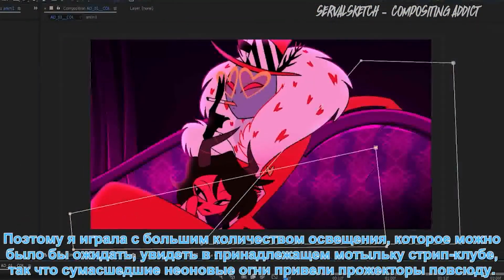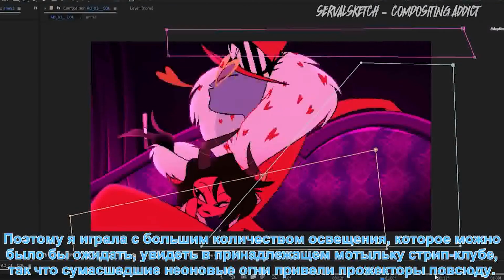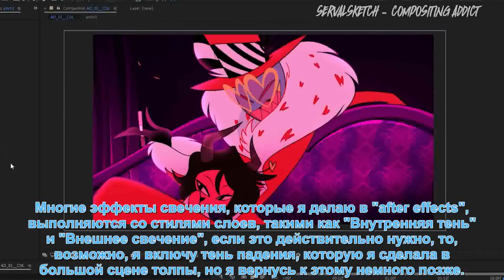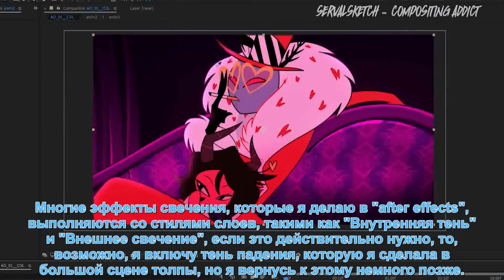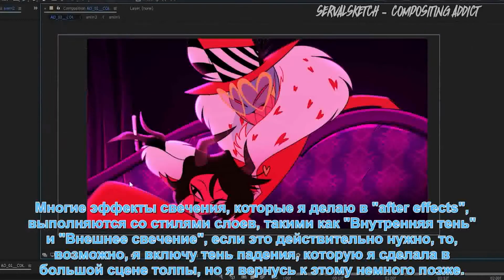So I played with a lot of lighting that one would expect to see in a moth-owned strip club. So crazy neon lights, LEDs, spotlights everywhere. A lot of the glow effects that I do within After Effects are done with layer styles, like inner shadow and outer glow. If it really needs it, then maybe I'll include the drop shadow, which I have done in the big crowd scene, but I'll get to that one a little bit later.